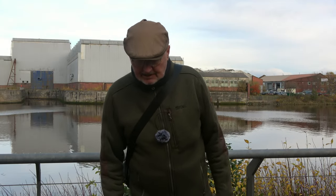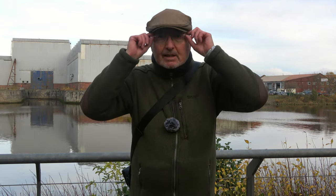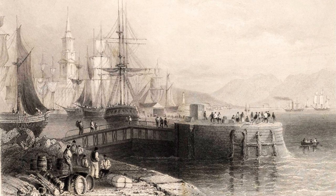The River Clyde. Before the 19th century, when certain improvements took place to deepen the water, the river was actually quite shallow. Ships couldn't get up the river into Glasgow, and Port Glasgow at that time was actually Glasgow's port, and goods either leaving or arriving in Glasgow had to be taken on road from Port Glasgow into the city.